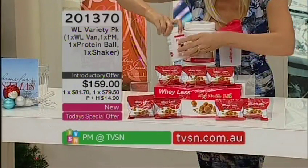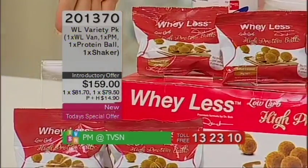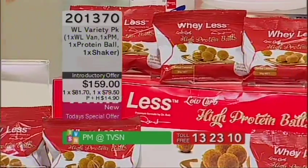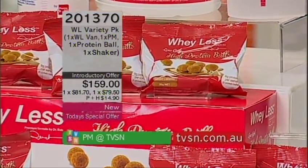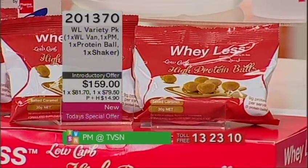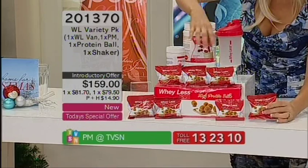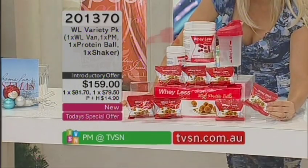And then, hot off the press, the brand new snack time treat from Dr. Bob, the high protein balls. They are low carb, high protein, and from Way Less, we absolutely love it. You have in this particular box 20 packs, and there are 3 balls per package. 201370 is your item number.